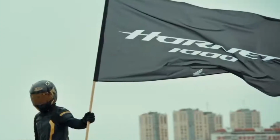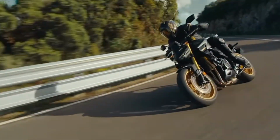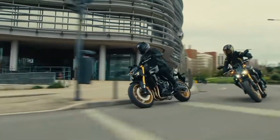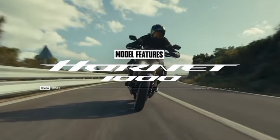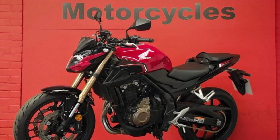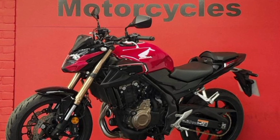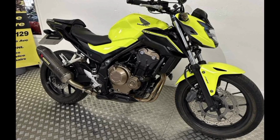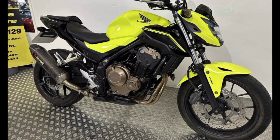Meanwhile, Harley still wonders if young riders exist. Spoiler, they do. And they're not spending 20 grand on a cruiser plagued with Bluetooth glitches. They want speed, precision, and control. Honda gave them all of it in one motorcycle. Harley ghosted the future. Honda showed up early, grabbed the keys, and rode away.